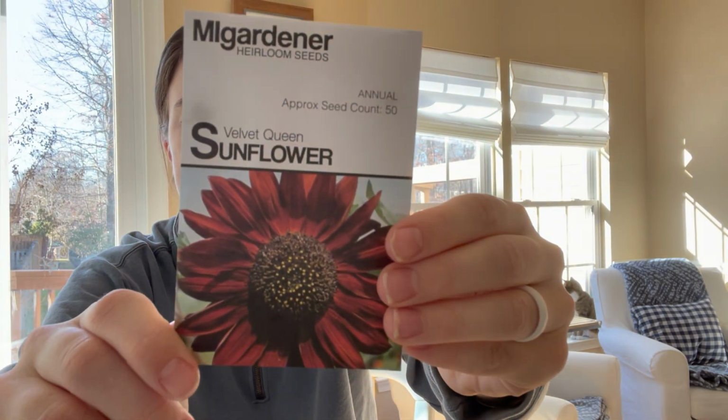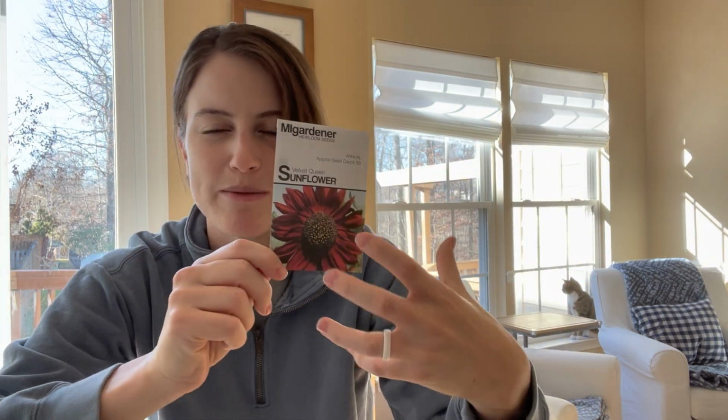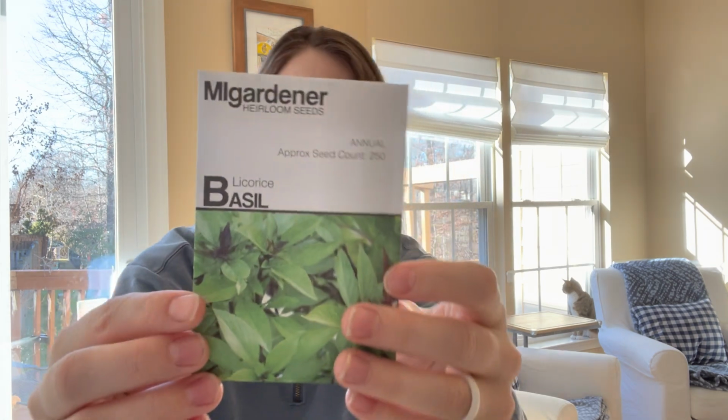Okay, back to more My Gardener seeds. I got a few fun things, mostly for the garden plot this summer. Some Velvet Queen sunflowers. I love these deep, dark reds. Recently, this is just the color palette that's appealing to me a lot. And then I also got some different basils. So I got a licorice basil.